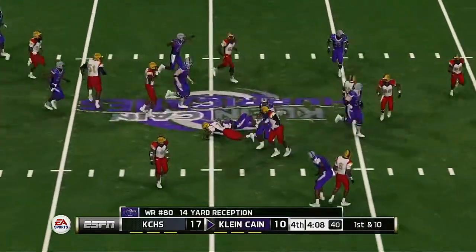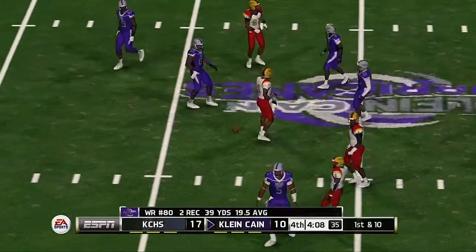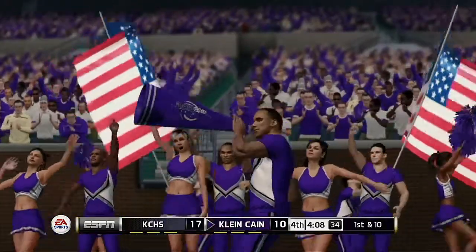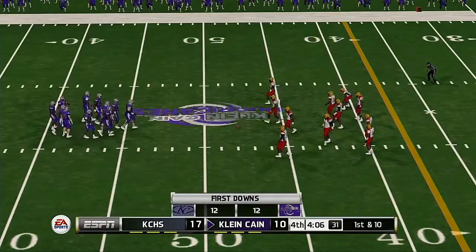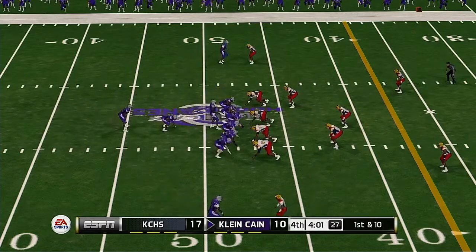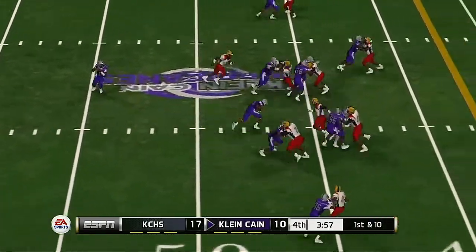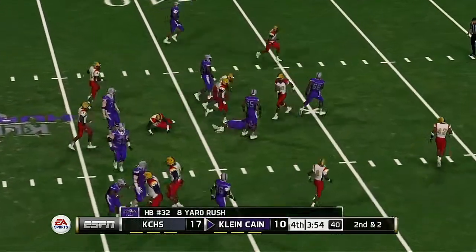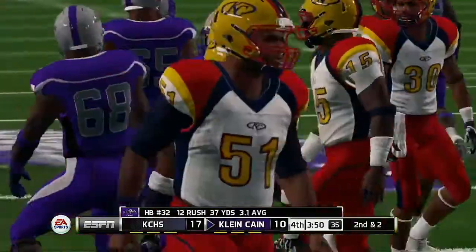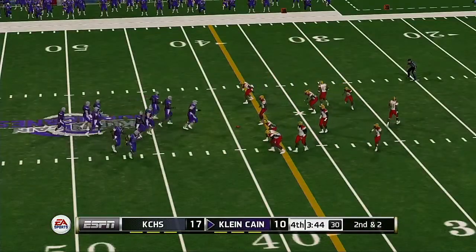Fires quickly, and he's got his man. Tackle right around the 48-yard line. Gains his way to the 39-yard line. That makes it second and 2. So it's second down and about 2 yards to go.